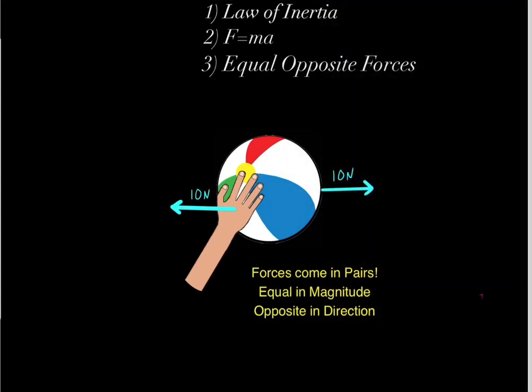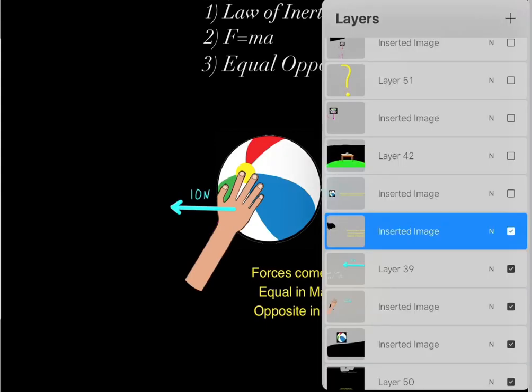You will never see one single force. Whenever there's a force, there has to be an equal and opposite force. Equal in magnitude, opposite in direction. And forces come in pairs. So these are equal and opposite pair forces.